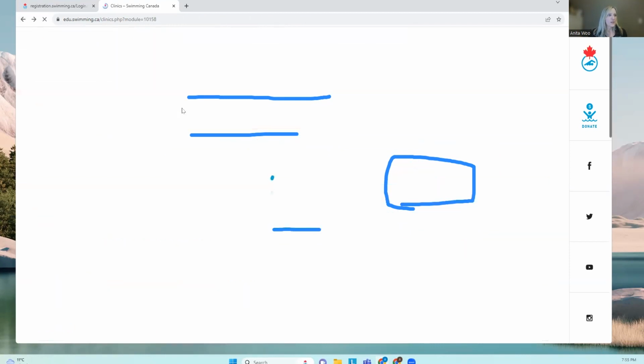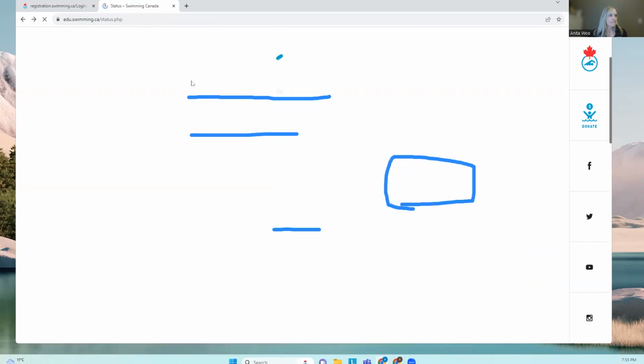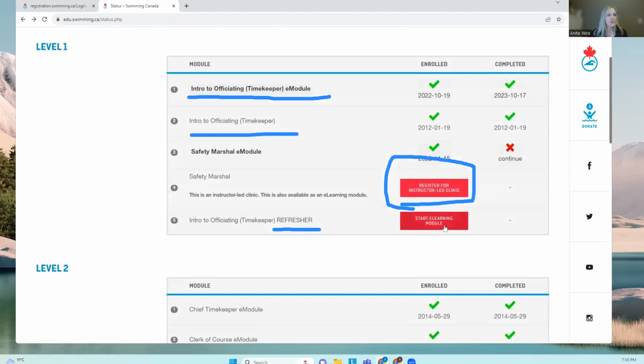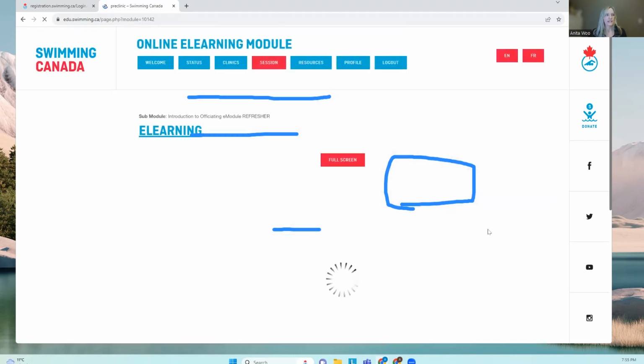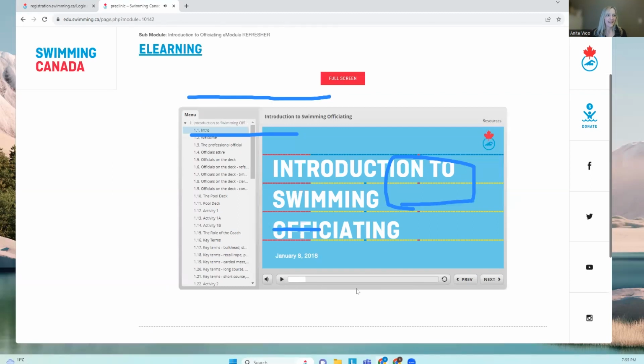If you go back to the page that I was at previously, back to our status page, and you want to take an e-learning module, you click on Start e-learning module. The next thing that happens is it brings you to the e-learning module and it will step you through it. So there are those two ways to take the clinics that you need to become a level 1 official. You can take them through an instructor, or you can do them through an e-learning module.